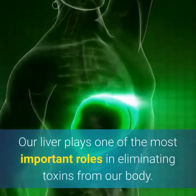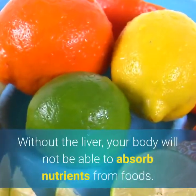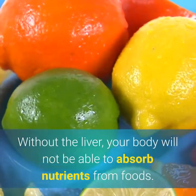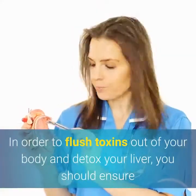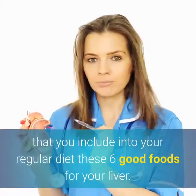Our liver plays one of the most important roles in eliminating toxins from our body. Without the liver, your body will not be able to absorb nutrients from foods. In order to flush toxins out of your body and detox your liver, you should ensure that you include in your regular diet these 6 good foods for your liver.